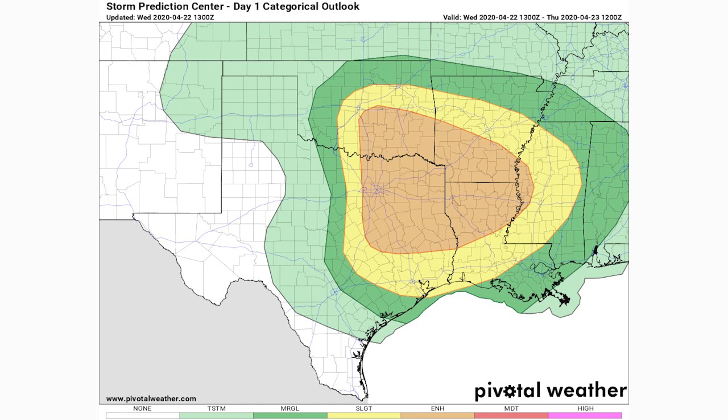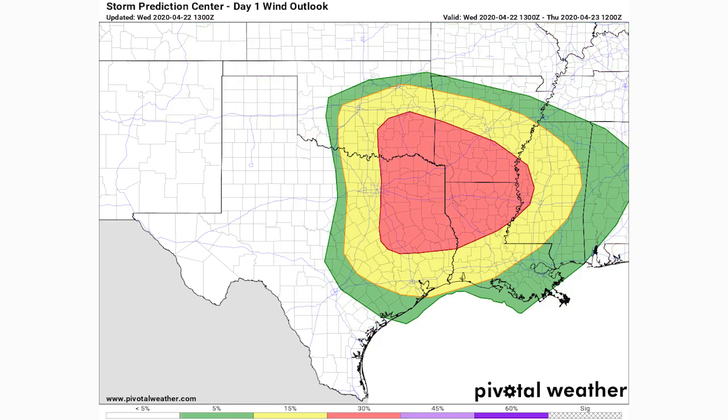Yesterday I did mention that we could be upgraded to an enhanced risk because we only had a slight risk yesterday, and sure enough we do have an enhanced risk now. You can see that includes Dallas and Fort Worth, a lot of southeastern Oklahoma, southern Arkansas, and northern Louisiana, even a little bit of Mississippi as well. This is going to be for all three of our implications: wind, hail, and tornadoes. Let's get into those individual outlooks.